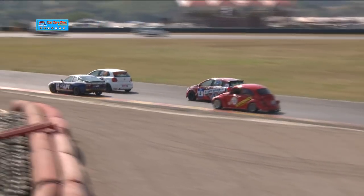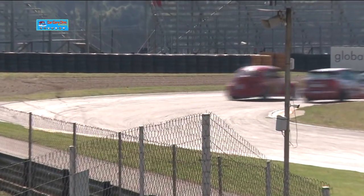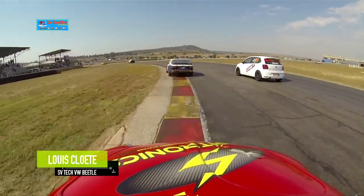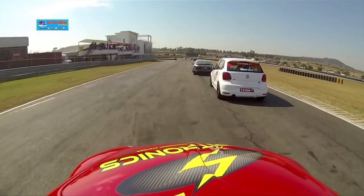The Class A guys at the front end starting to get away, and we've got a little Class X Polo in there as well. I cannot believe the action we've already seen on the opening 2 laps as Cloutey fighting back now in the VW Beetle around the outside, on the inside, makes that move stick now. But brilliant driving there from that man, recovery drive now.